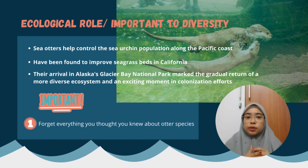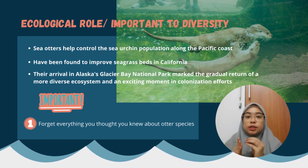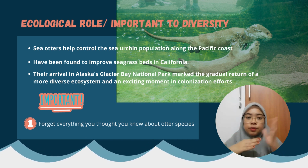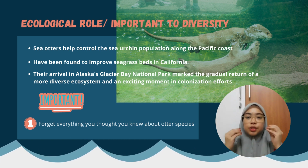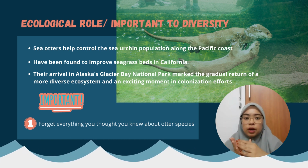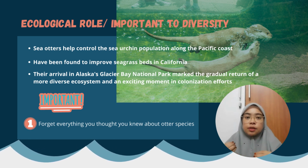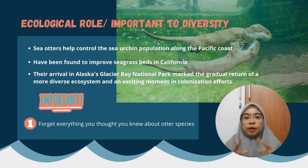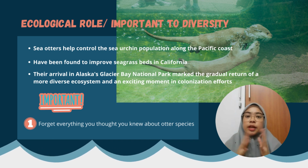Sea otters also help control the sea urchin population along the Pacific coast, and fewer sea urchins help to keep kelp forests from becoming overgrazed. Sea otters have been found to improve seagrass beds in California, and their arrival in Alaska's Glacier Bay National Park marks the gradual return of a more diverse ecosystem and an exciting moment in colonization effort.